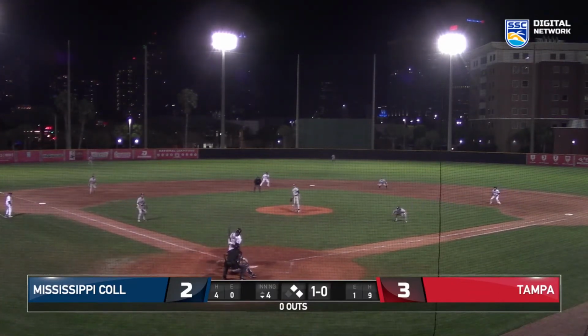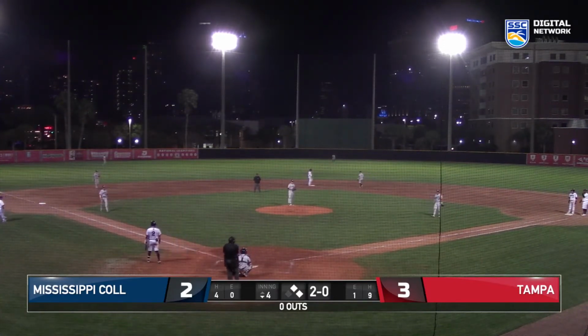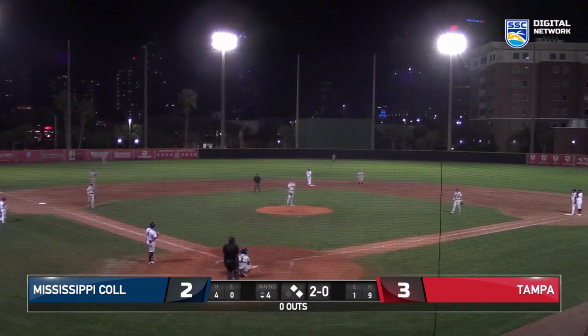In the stretch, they come in. He does not show bunt, but they were in at first and third. This is the strategy of baseball, ladies and gentlemen, that you got to love to see.